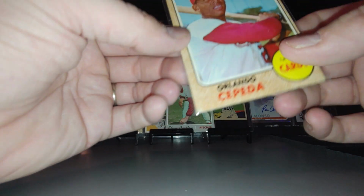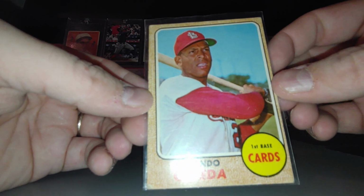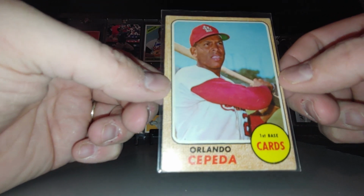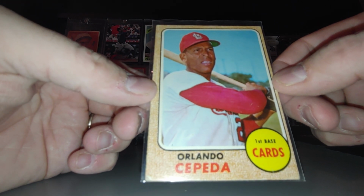But another Hall of Famer. And vintage. Beautiful card to add to the collection. Doesn't look too bad. The edge is kind of frayed. Yeah, like I said, I didn't pay very much for these, so that's just kind of what you get when you're cheap.